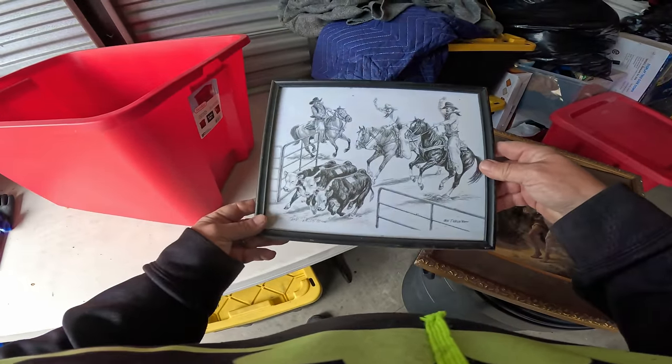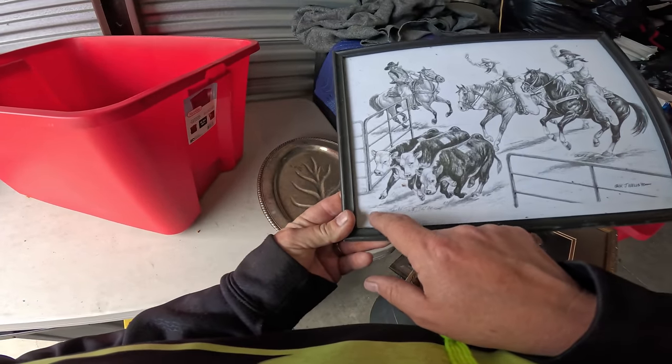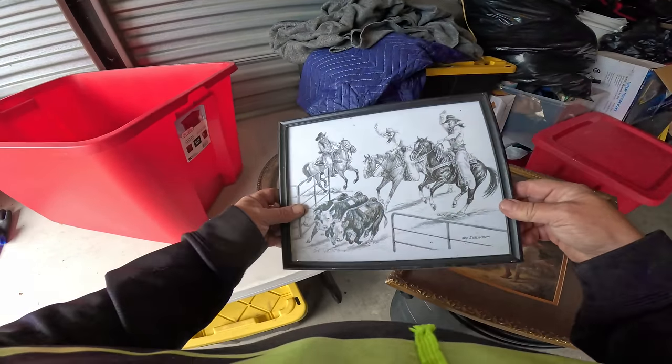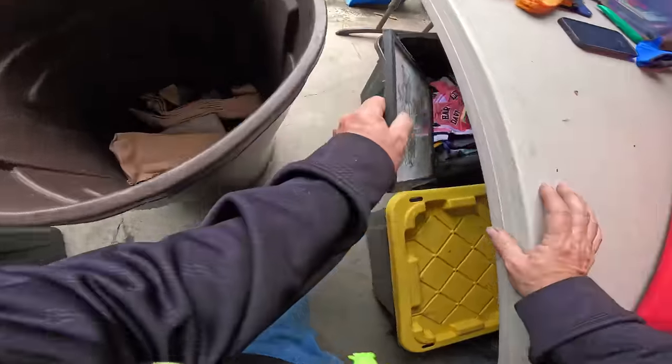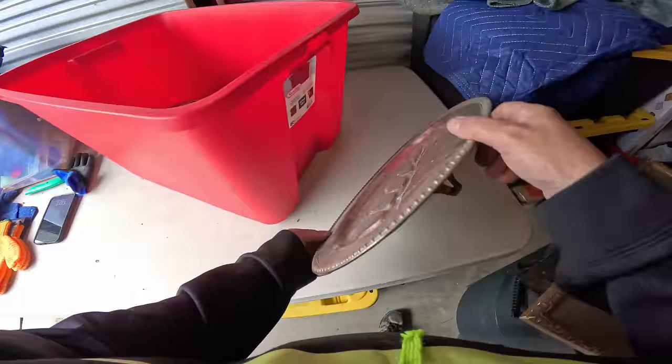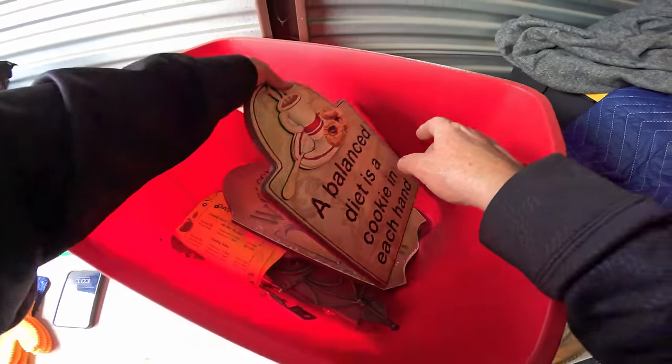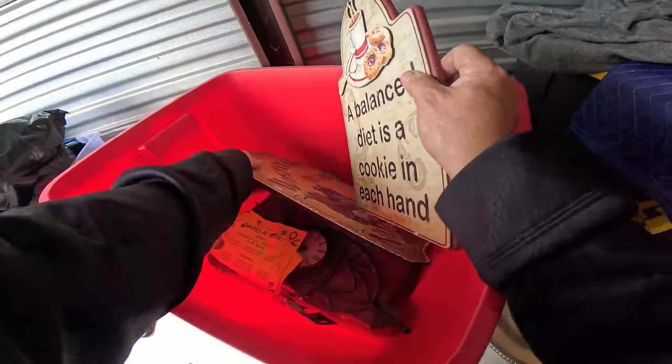This is kind of neat. They're into cowboy stuff. Jack J. Wells. It's numbered out of 500 right here. That's actually kind of more interesting to me. That is a little more interesting, the cowboy stuff. We'll put that aside. And then this little silver plate piece here. But look at this. A balanced diet is a cookie in each hand. Okay, that's funny. Whatever.